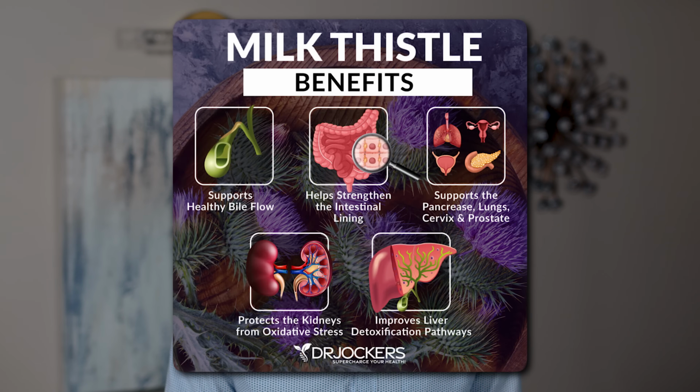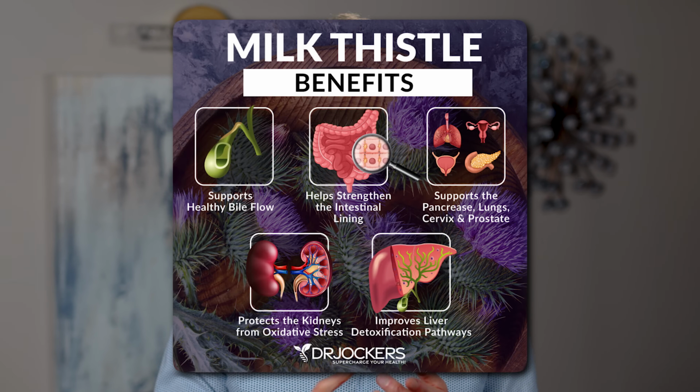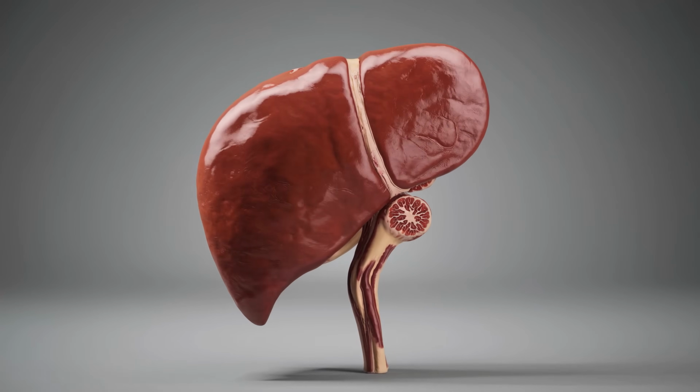Something with milk thistle in it, something with TUDCA, and something with bile salts like choline and taurine. If you're doing TUDCA, you probably don't need to do something with choline and taurine. But if you're not doing TUDCA, definitely something with choline and taurine. There are different bile flow support type products out there that you can find. And I find that milk thistle is the best herb when it comes to helping heal and regenerate the liver cells, as well as the gut and the kidneys. So that can be really, really helpful, really profound.